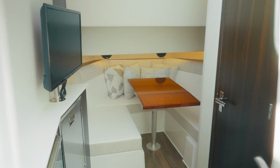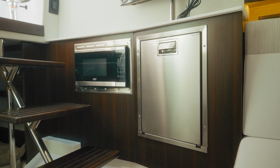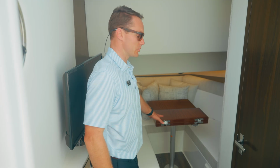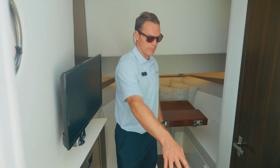So down here in the cabin, we have a television, a refrigerator, and a microwave to the port side. You have a really nice seating area, dinette area that also converts into a berth. So this boat sleeps 4, 2 up front, and then you have a really large sleeper in the back.